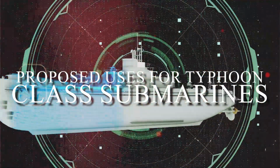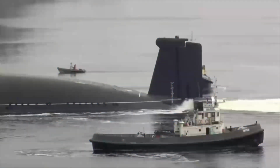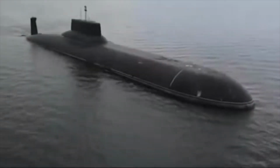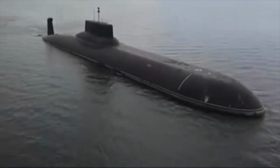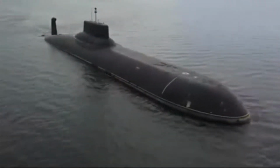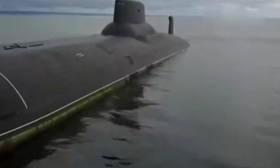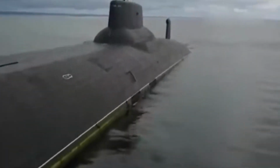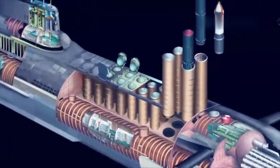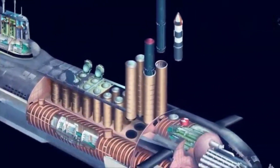Proposed uses for Typhoon-class submarines. Here's where things get interesting. People have come up with various ideas for repurposing these colossal submarines. One proposal was to use them for transportation under sea ice, where their enormous size would come in very handy. However, the practicality and cost-effectiveness of this idea are highly debatable.